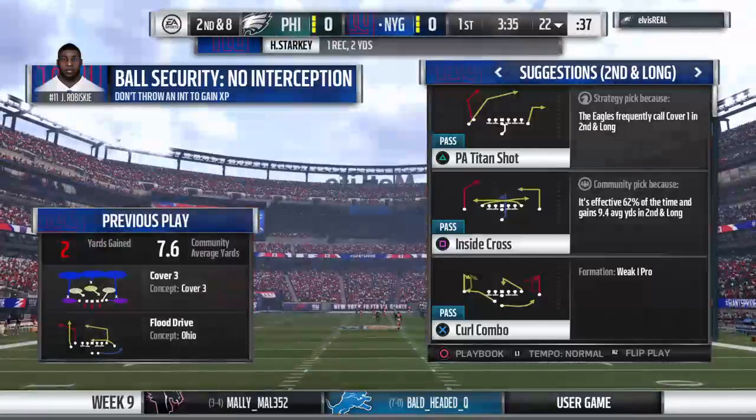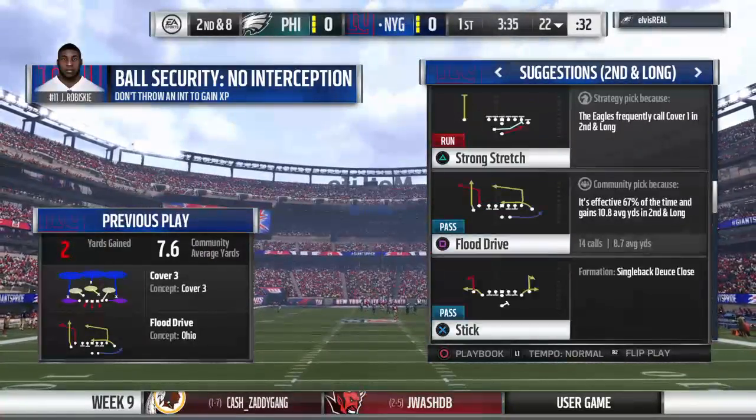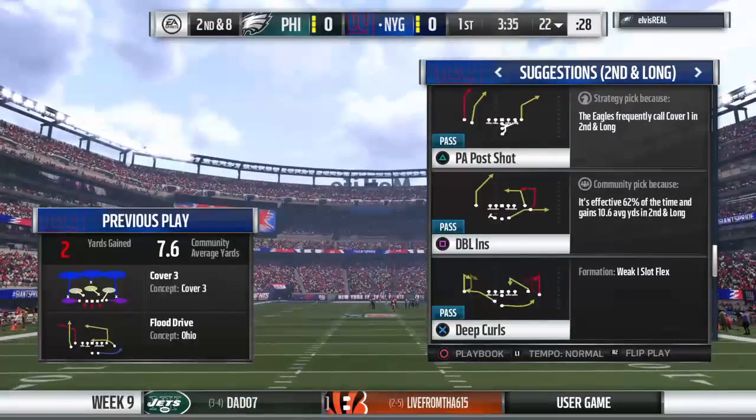It's 2nd and 8. And the defense now for the Eagles. Fletcher Cox is a first-round pick who has fulfilled his promise. One of the best defensive linemen in the NFL.